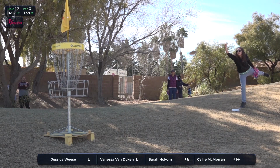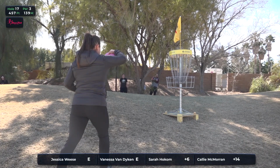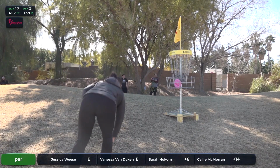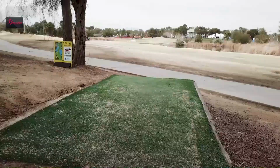Nice par by Jessica. And that looks like that'll keep Jessica and Vanessa knotted up, assuming Vanessa can complete the hole. I really don't have much doubt at this point. She's been so solid all day. Yeah, absolutely. This new Discraft disc's really serving her well. Hole 18, the finishing hole.